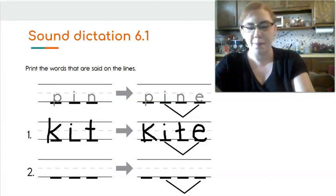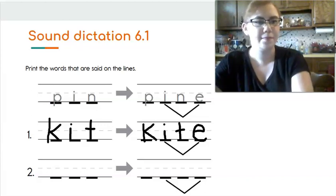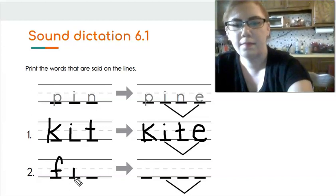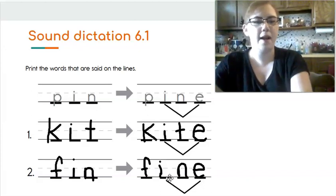Let's try another example. For number 2, write the word fin. Let's sound it out. F-I-N. Now let's write it with an E at the end and see what new word we have. Remember, the magic E is going to make the I say I. F-I-N-E. Fine. We turned fin into fine.